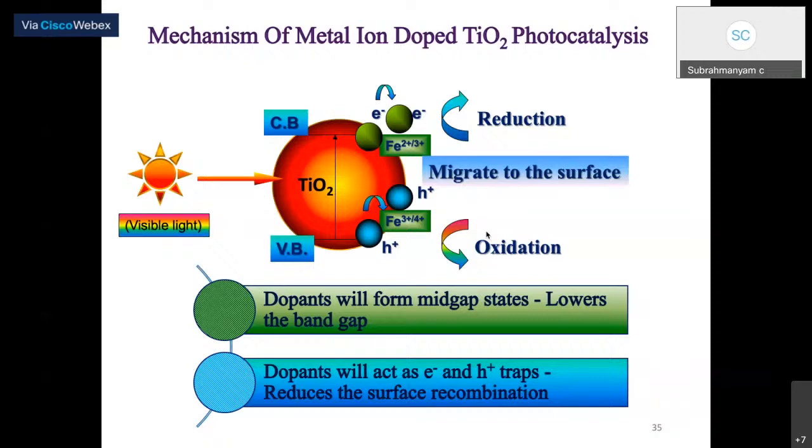There are only four possible ways in which you can play with the band gap. The first option is putting in a metal doping. When you put in a metal dopant, the metal creates mid states in between. This is the original valence and conduction band of TiO2. Then I tried to put iron doping into this. Now you see that I created some kind of mid states in between. So the dopant forms mid states, which effectively lowers the band gap. The dopant will act as trapping centers for electrons and holes so that the recombination can be prevented. This is metal doping.